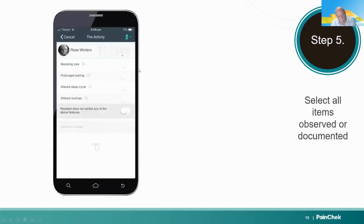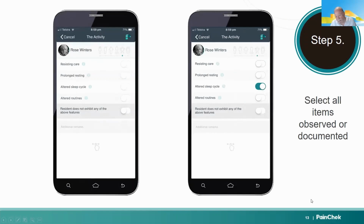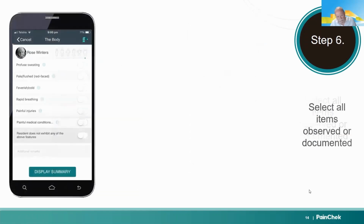We move to the next one, and in this instance, these are activities of daily living, and we might need to go back to the patient's notes to look at things in relation to altered routines or sleep cycles that may have changed. Again, we can click on this particular instance. It gives us the item that we've chosen. And then that brings us to the last of the domains, the body. And you'll notice here, we have questions around painful injury and also painful conditions.